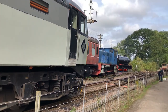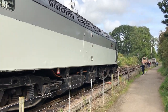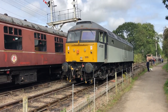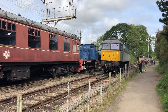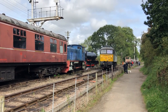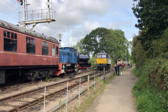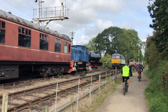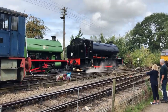Seven's gonna connect to this. Hunslet is getting ready.